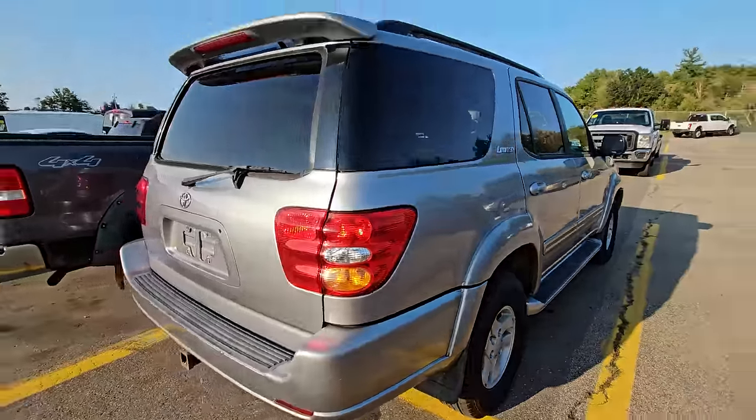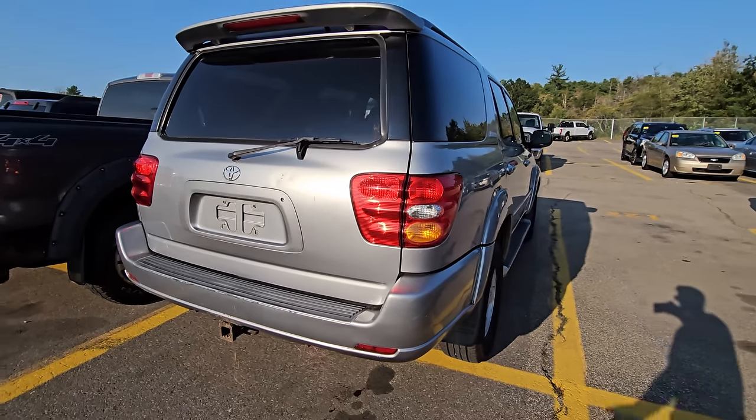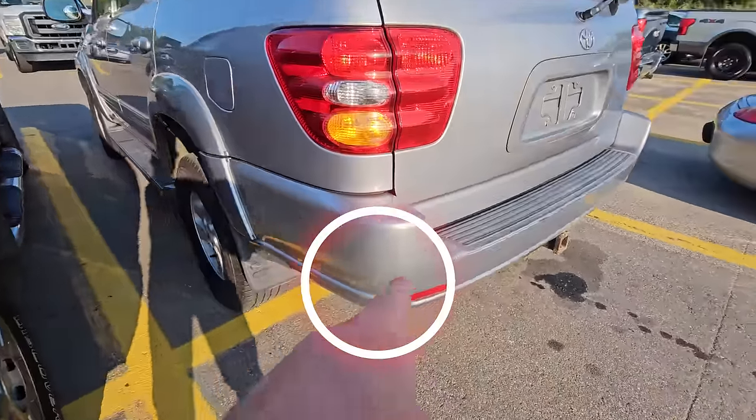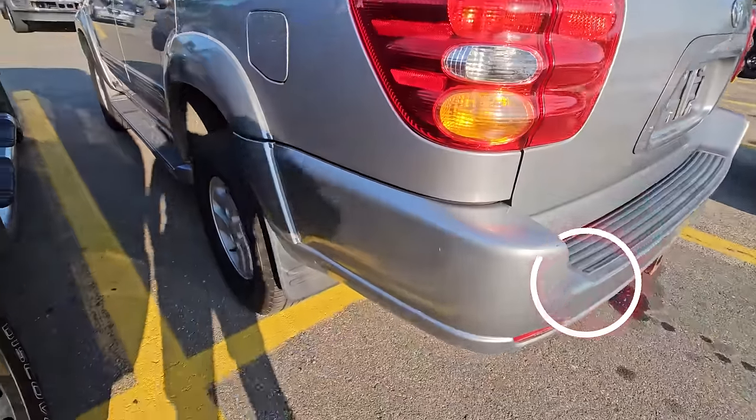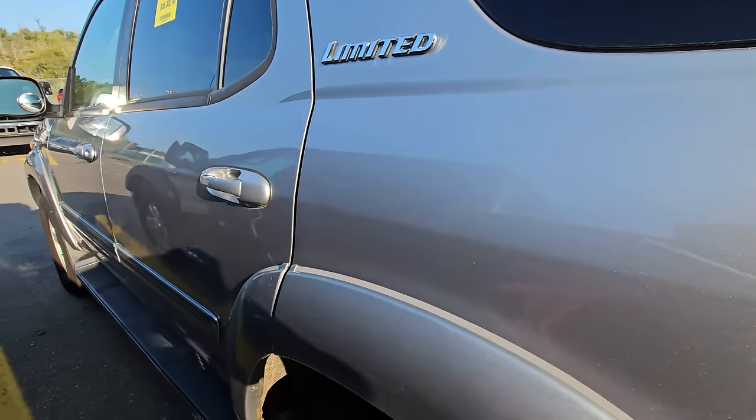Look at the rear. The window isn't caving in like they always are. There's no rust bubbles. The paint's in great, great shape. Couple scuffs right here, and that's as bad as it gets. Does have a tow package. And then going to this side, same thing. This is the worst of the entire car.